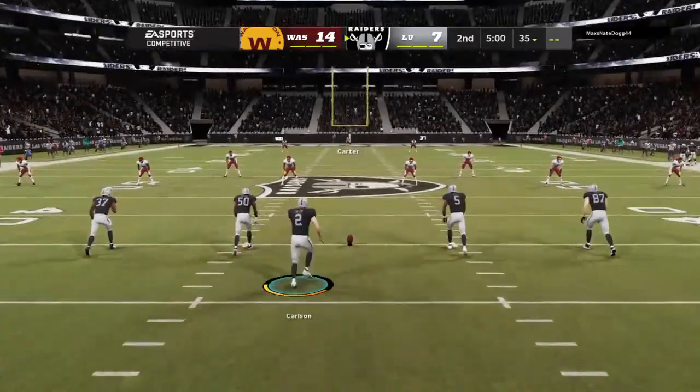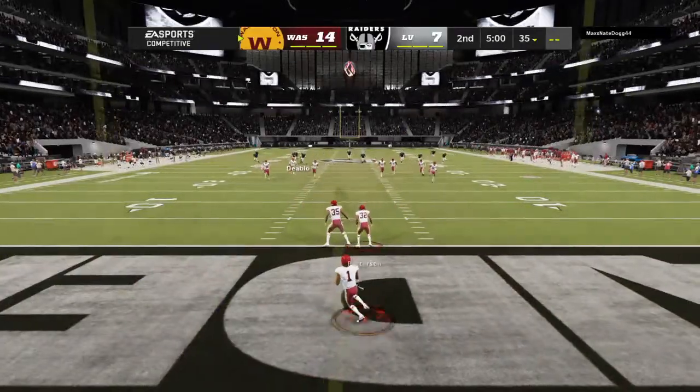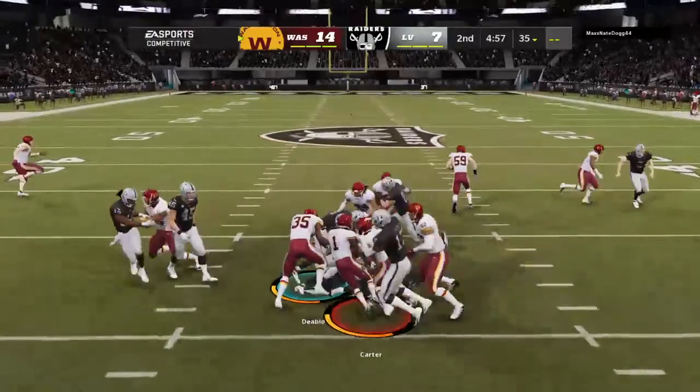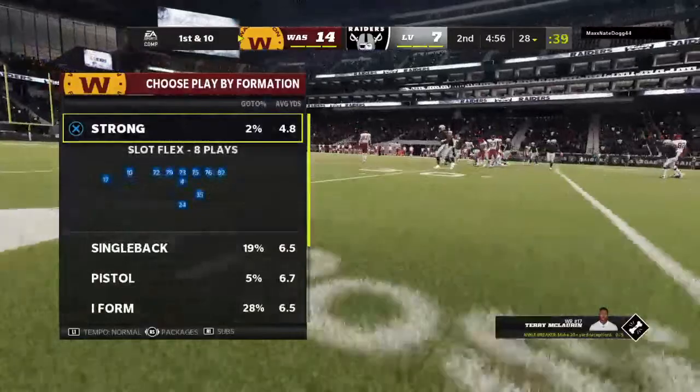Carlson now to kick this one away. DeAndre Carter now from his end zone. And they will wrangle him down a couple yards shy of the 30.